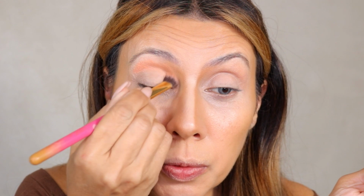Put it on the top over here. I'm going to use just a fluffy brush and diffuse. They are powerful. As you can see, it dries out like a powder eyeshadow. Super soft, blended like a dream. It is precious. Looks like I have a powder eyeshadow. For a one and done, it's priceless.